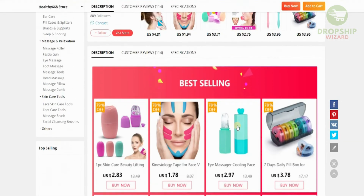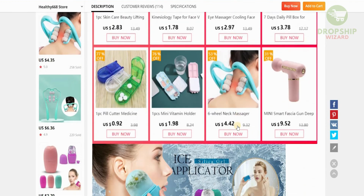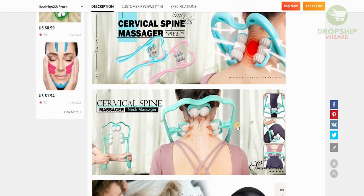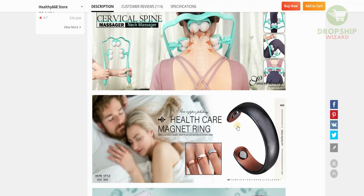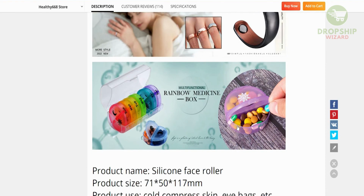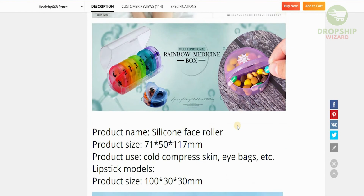So these are the top 5 winning products that you can easily use for your Shopify account. You can get them, you can sell them, and you can use all the information that is available for each one of them and put it on your Shopify account, and also share it on your social media.